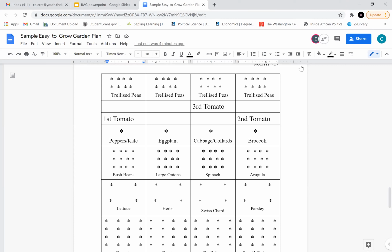I love this visual example, by the way. It's really cool to just see how much you can grow in one raised bed and how you populated that and made a plan. I think the process of planning a garden can be really intimidating for people sometimes for the first time, so it's really nice that you walked through it.